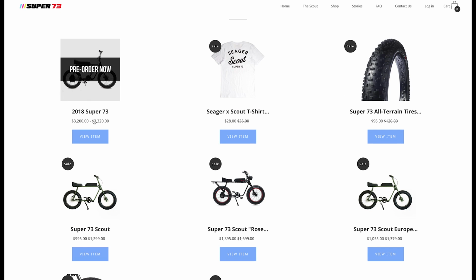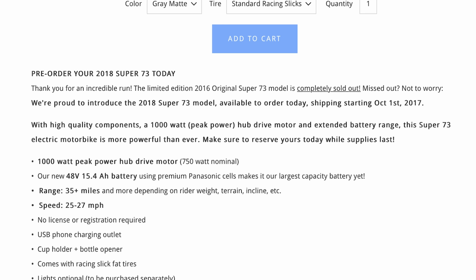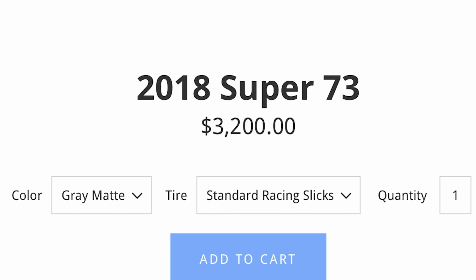I said it earlier in the video, but this Super 73 is one of the Kickstarter versions. Lithium Cycles doesn't produce this exact model anymore. They've got a 2018 version available for pre-order on their website. They say it'll ship in October, have a similar top speed, but way longer range. It's got a price tag of $3,200, which is steep, no doubt.